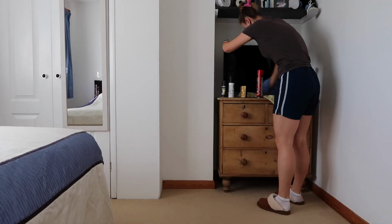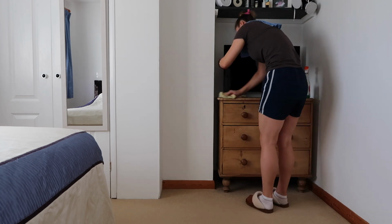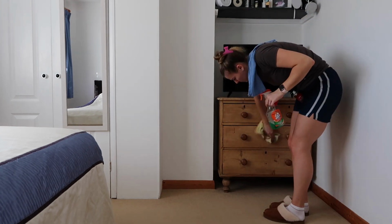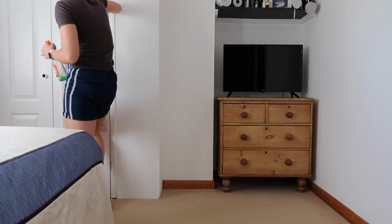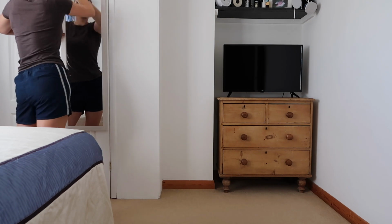So here I'm just taking the glass cleaner to wipe over the TV. I then take the polish to wipe over the tops, sides and front of the chest of drawers. I also wiped over the shelves that you can see just above my head. Just taken the glass cleaner again to clean the mirror, and then I use the duster to wipe over the bedside table.